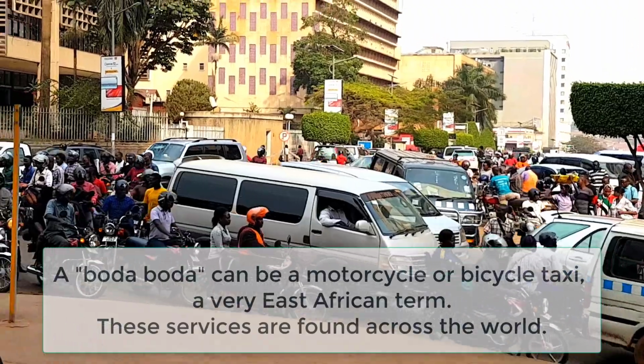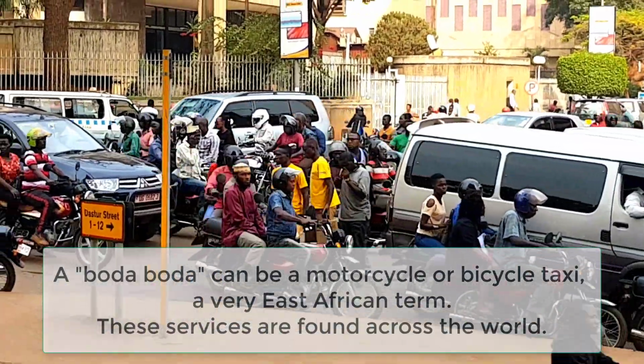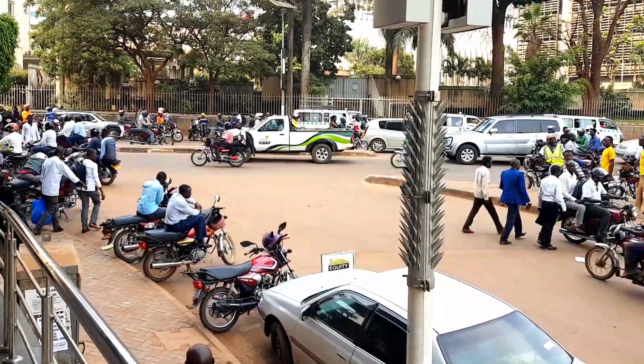In a lot of countries, the standard type of taxi could actually be a motorcycle. Here they're called Boda Bodas, and they're a dime a dozen. They're just everywhere. There's actually probably a little bit too much. But this episode is about how to use motorcycle taxis, well, more safely.